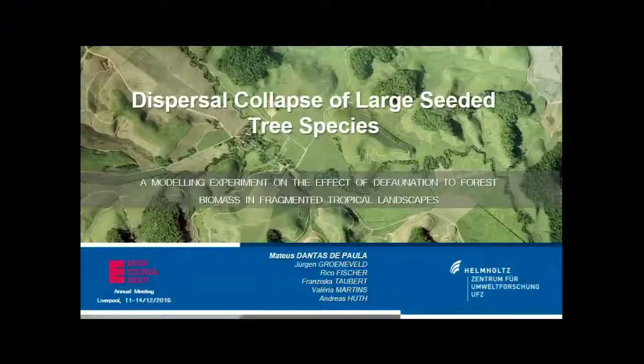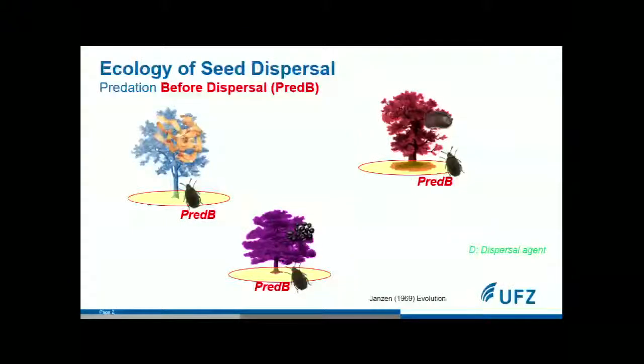Although we're going to talk a lot about trees, the main focus of the talk is on animals. It's quite important, especially in tropical forests, that many animals are being lost because of hunting and forest fragmentation. This process is generally called defaunation, and it also has a very important impact on ecosystem services, as I'm going to explain in this work.